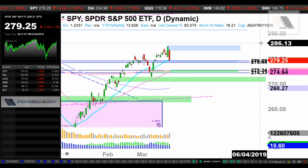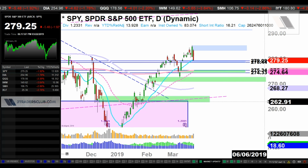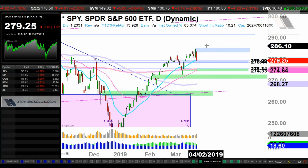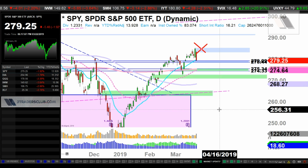With this down move, we did open a down gap. Bears have opened this down gap. So this down gap is going to make things hectic for the bulls in the short term. The faster we fill this gap, the better it is going to be for the bulls.